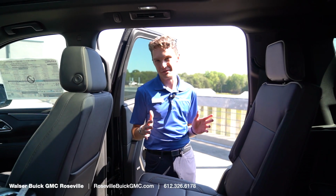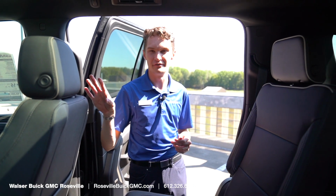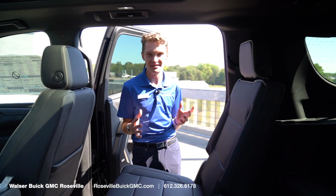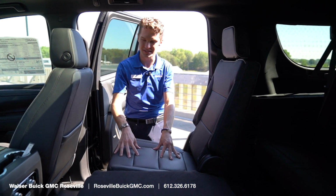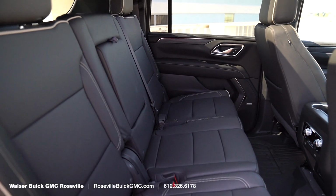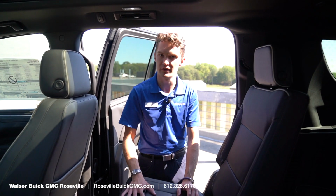Now we're in the back of the Yukon XL. We actually start these videos typically with looking at the driver's zone of the vehicle, but this is what you buy the Yukon XL for, all of the space that you get back here. Starting with the second row seats, this particular example has a bench second row. This is an 8-passenger vehicle. Typically these do come with individual bucket seats back here, but this one was ordered with a bench.